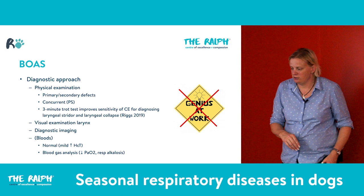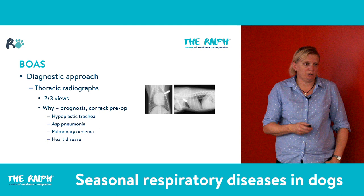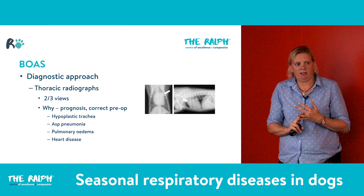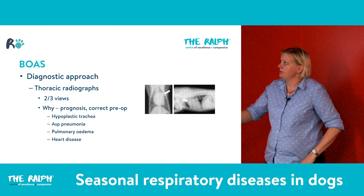With regards to imaging, the basic is to do thoracic radiographs, ideally three views, so right lateral, left lateral, and DV. Worst case scenario, do right lateral and DV. And what are you looking for? You're looking to see if there are any underlying conditions that may need to be corrected preoperatively, or whether you have something that is going to affect your prognosis. Like a hypoplastic trachea, these dogs never do as well. Also aspiration pneumonia, and obviously any sort of heart disease. So that top x-ray is a picture of a pulmonic stenosis.